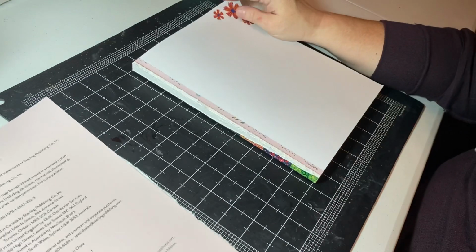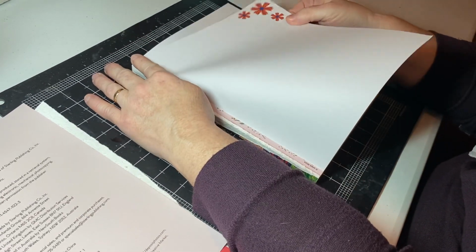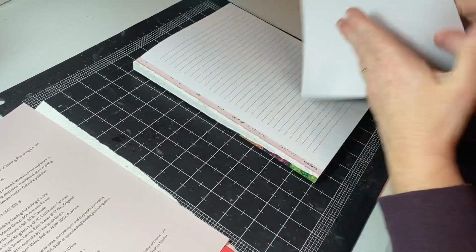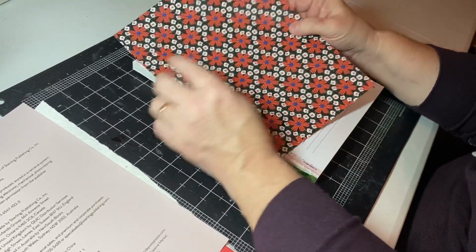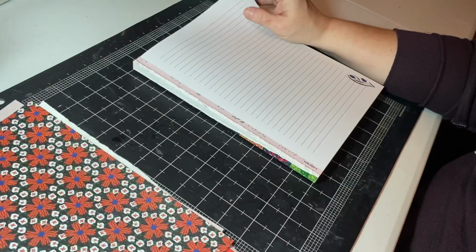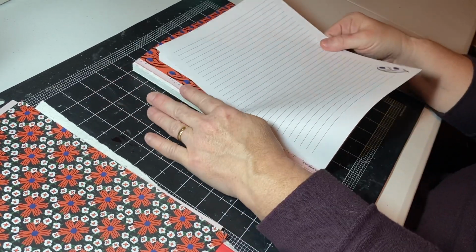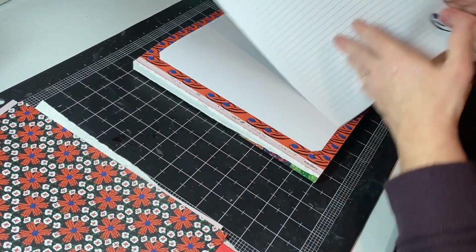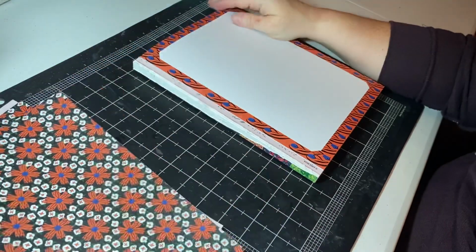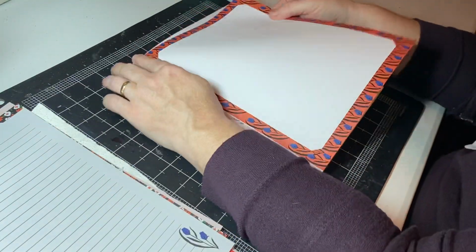So the pages are perforated. And are they double-sided? Yeah, they're double-sided. So this is one page and this is one side. I'll probably use this, the more decorative side. Probably what I'm going to use, and I'll make page kits with them. This I might use the lined just because there's two of them.